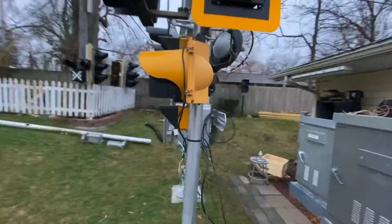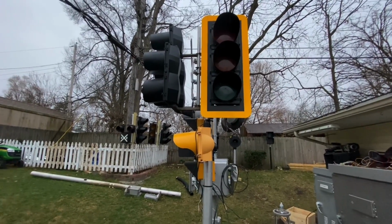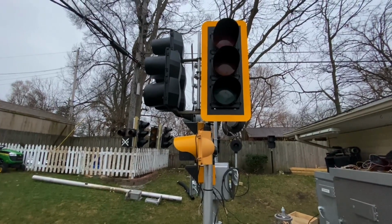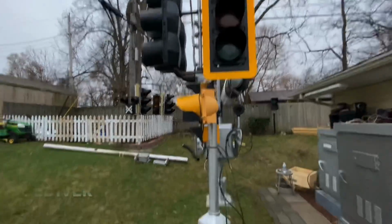I also got one of the new fancy yellow protective reflective borders for the traffic lights, pretty much the newer ones that you're seeing going up on state highways or county roads, depending on your jurisdiction.